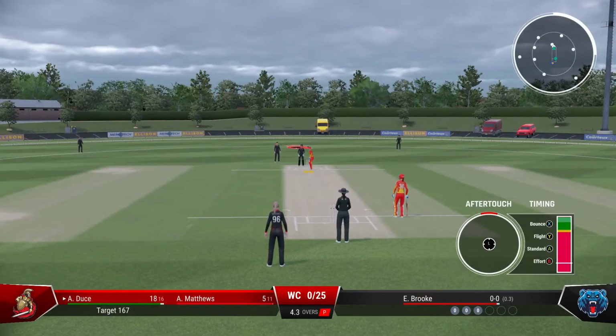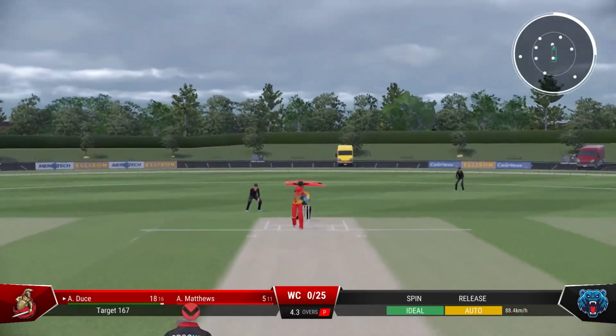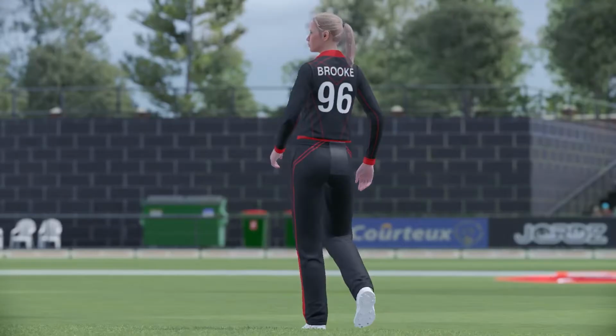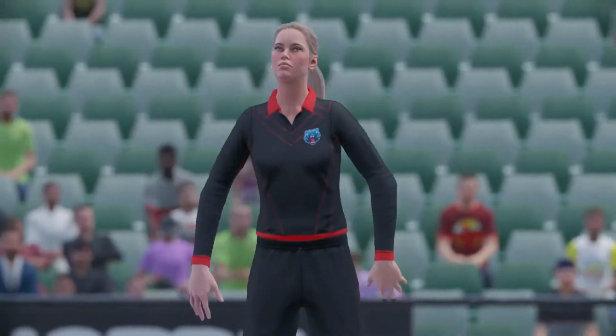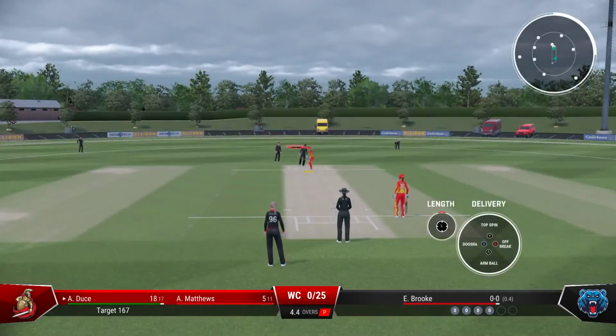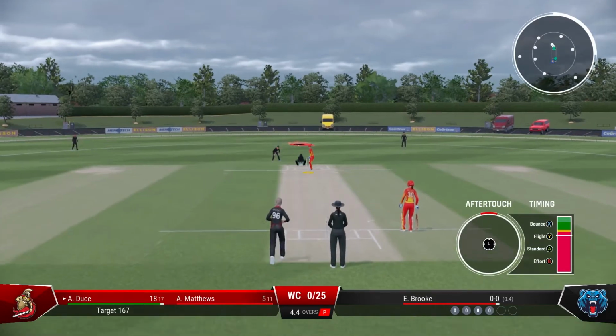Still in the power play, so the field is restricted. Oh! Misses everything. Certainly did miss everything. Big turn on that one. It beats everything, bat and all. Somehow managed to miss the stumps too. Bat, pad, body, stumps. Wowee.